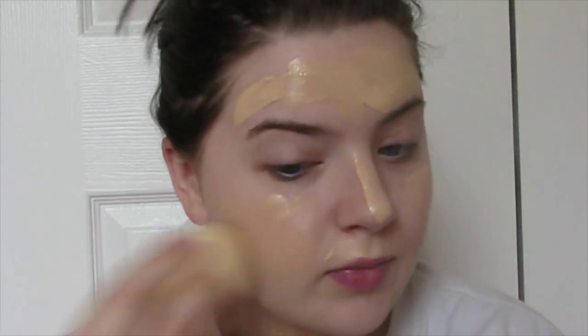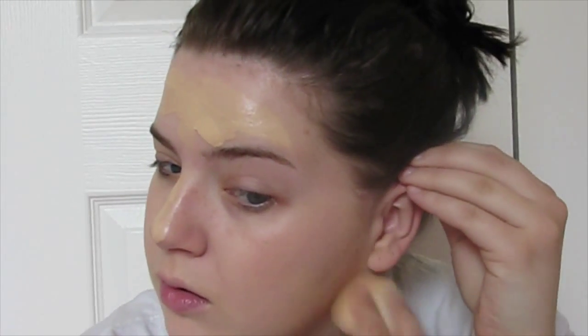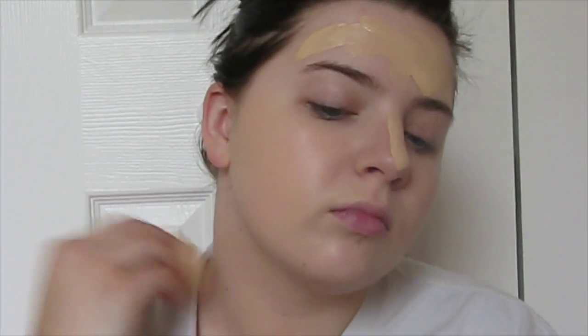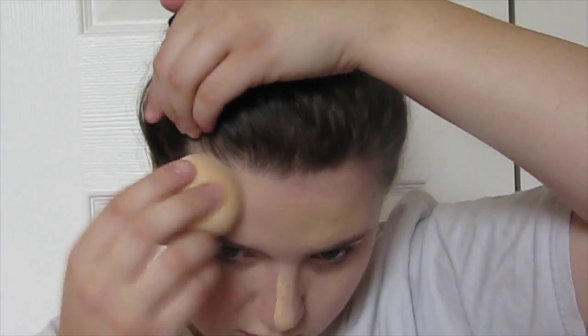I'm going to go in with my beauty blender just to blend all of that out. This just helps give a nice flawless finish, no streakiness, and it also helps to get a nice start, no product left on your face, nothing. And I did make sure that I brought my foundation down my neck. Everyone should do that. It just makes it look much more seamless and blended. You guys will see it also helps to pull back your hair, things like that, to just get it as close to your hairline as possible.